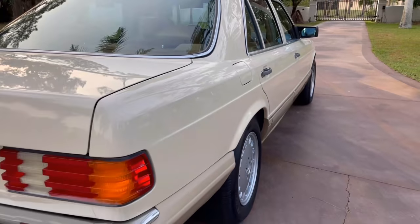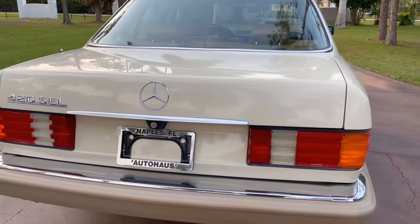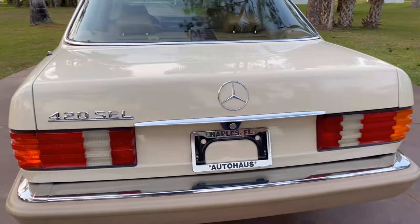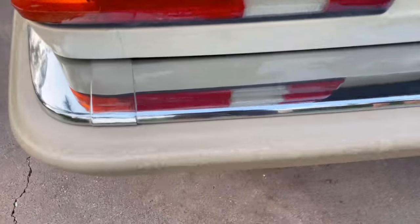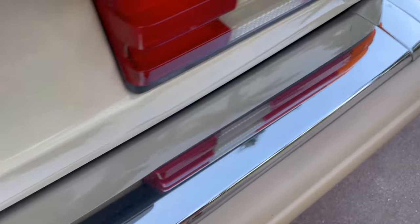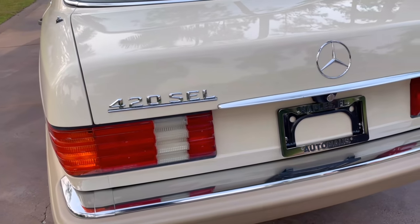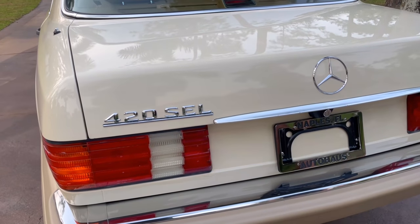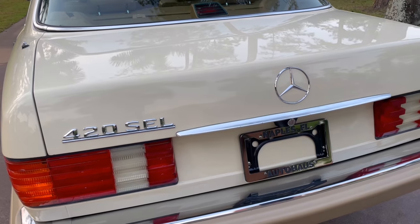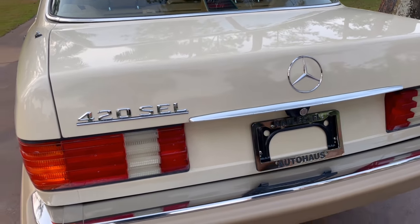Okay. And let's move on to the back before we go on a test drive. Again, the chrome details look great. Beautiful, no scratches, nothing's broken. Looks like new, it's like a mirror, literally. And we have the 420 SEL and Mercedes badging in the back. Nice clear taillights, and in the bottom we have the dual exhaust.